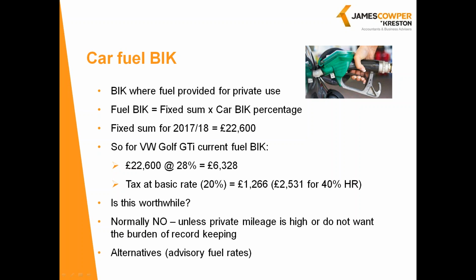Obviously, there are exceptions to that rule, where private mileage might, for example, be very high. Perhaps people have long commutes. And the other time you do see certain business owners decide that they want to take that hit is because they don't want the burden of keeping records to track their private or their business mileage, so that the necessary adjustments can be made.